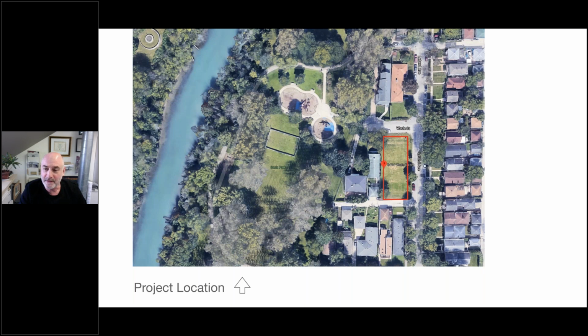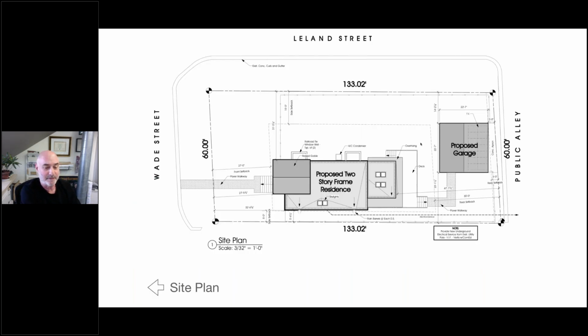And then this is the, I'm sorry, you can see the screen, right, Brett? So yeah. Here's the actual site plan.